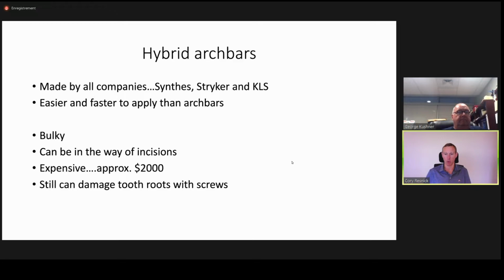The Erich arch bar, as you've seen in those photographs, sits right against the actual crowns of the teeth, whereas the hybrid arch bar tends to sit higher up or lower down in the vestibule away from those teeth. It depends very much on your operative plan, whether that's a benefit to stay away from the teeth or a detriment. One thing that I find a lot with hybrid arch bars is that they are positioned in such a way that they make it very difficult to make necessary incisions for access.